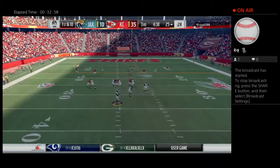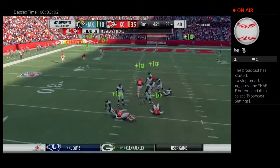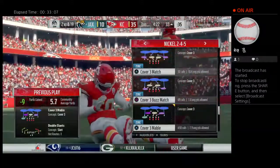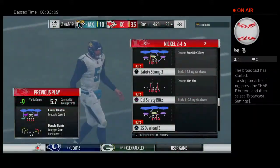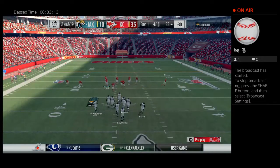Bortles now on first down. And no escaping this time as he'll go down. They got him for a sack. Justin Houston from that outside linebacker spot. He's able to get in there for a loss of 9.